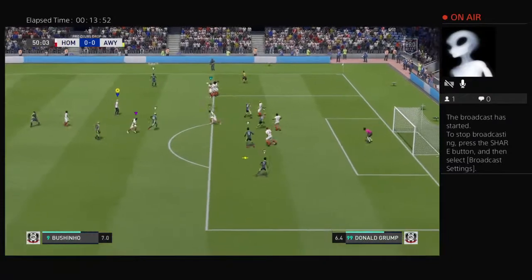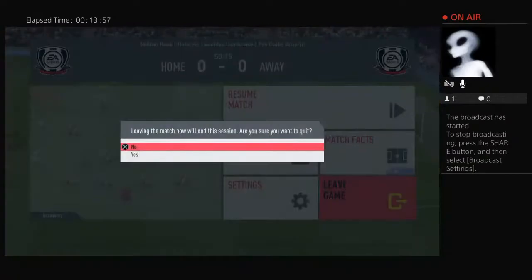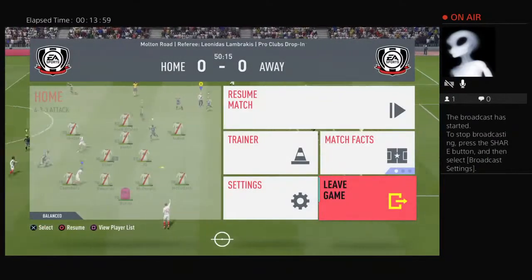Yeah. All right, I'll come in now. Really whipped in. Bocchi! And the keeper's in the way, and he didn't have to move too much to stop that one. Yeah, he hardly broke sweat.